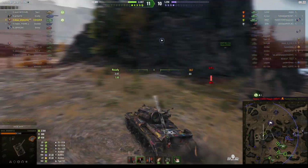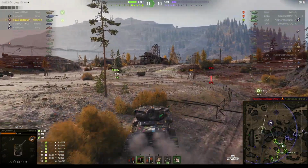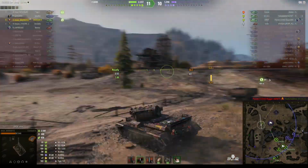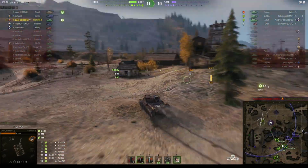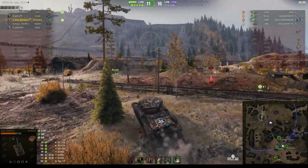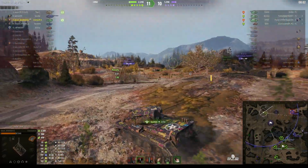It's only 68mm to the hull and 76 on the turret on the front, and 40 on the sides on the hull, and 63 on the sides on the turret. So not much in the way of armor, which is why it can go very quickly, but it's also very vulnerable to enemy tanks in that sense.